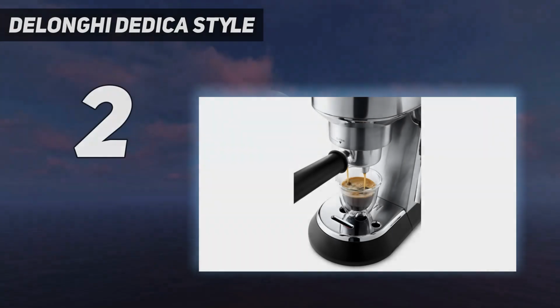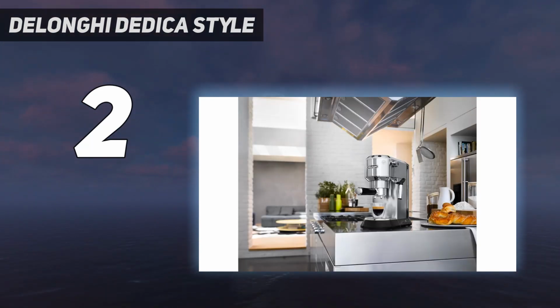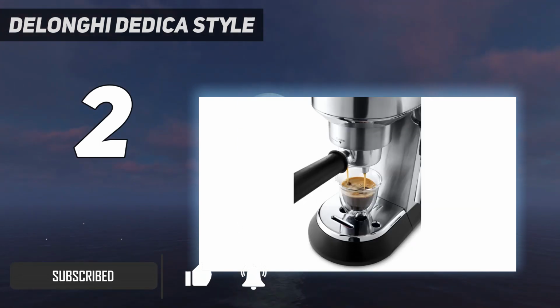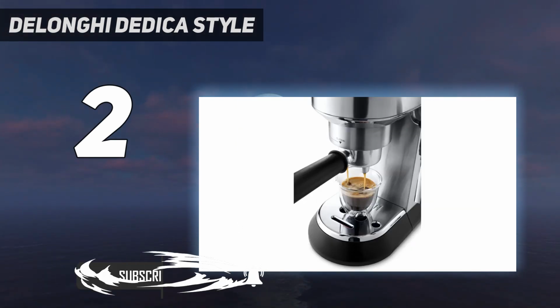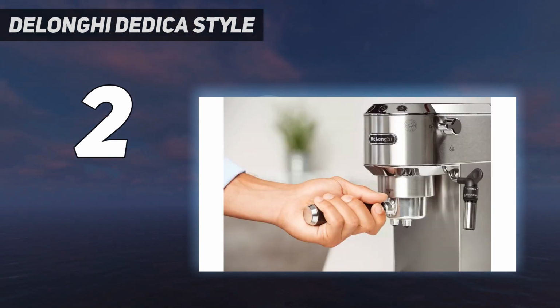Dedica Style. Suppose you want a good espresso machine that lets you experiment with tamping the coffee and dispensing the water, but you're on a budget. In that case, the Dedica Style is one of this category's more affordable espresso machines. Simple to use, it takes ESE pods and ground coffee, which means you can use it to make decaf coffee.